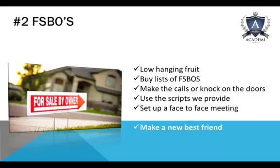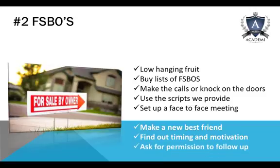So here's my goal. If you got a pen, write these 3 things down. When I'm going to meet with a for sale by owner, my first approach, I'm not going for the listing. I got 3 things I'm going to try to accomplish. I want to make a new best friend. I want to find out their timing and motivation. And it's just asking a good series of questions. Hey, why are you doing this? This is a great house. What are you trying to accomplish? Okay, I understand, and so on. And then my big close is I ask for permission to follow up.